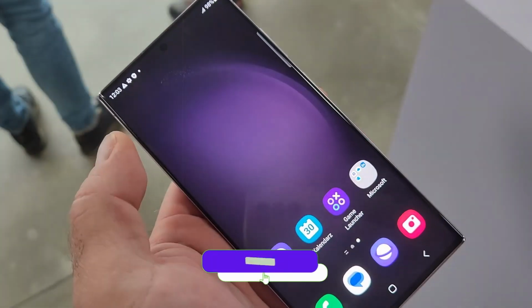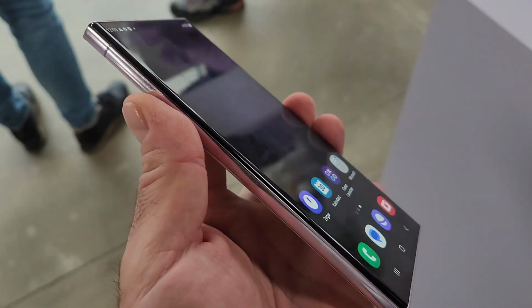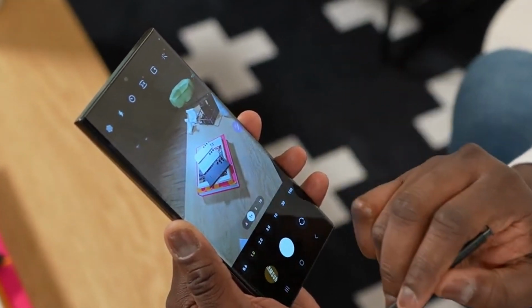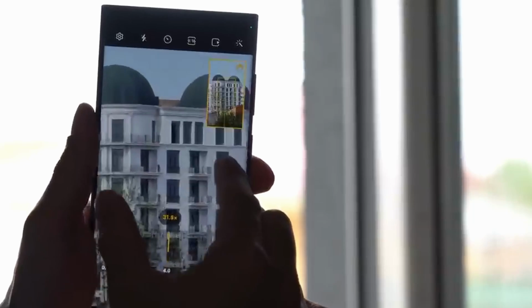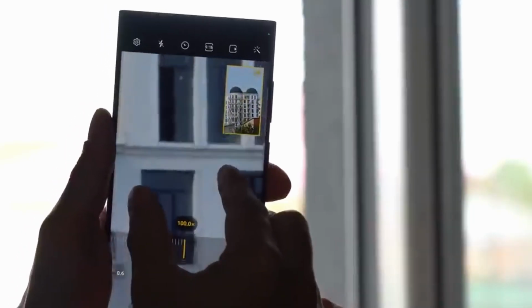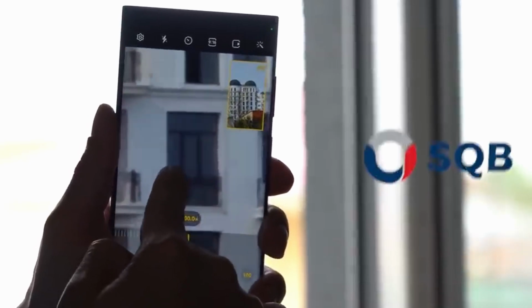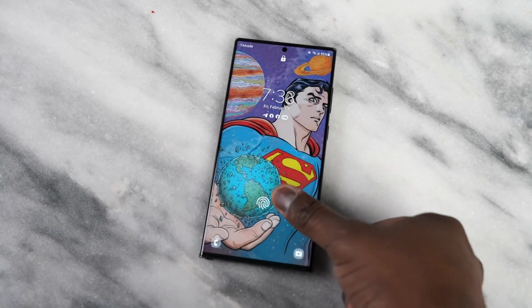Now the ones who owned and used the Galaxy S23 Ultra came across shutter lag. Other YouTubers also mentioned this, but this only happens because of the new 200 megapixel camera, and the S23 Ultra needs some time to process this image. So here's a quick fix. Shout out to Ice Universe for sharing this information.